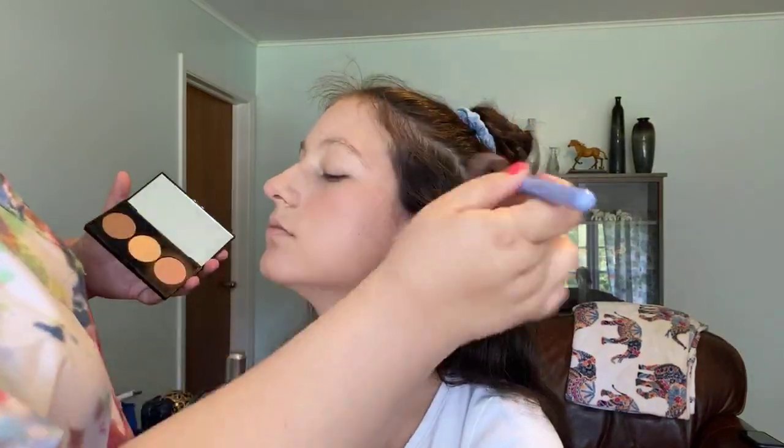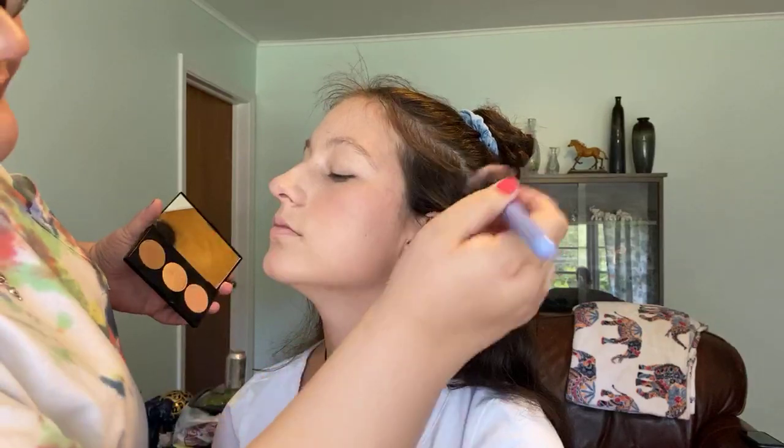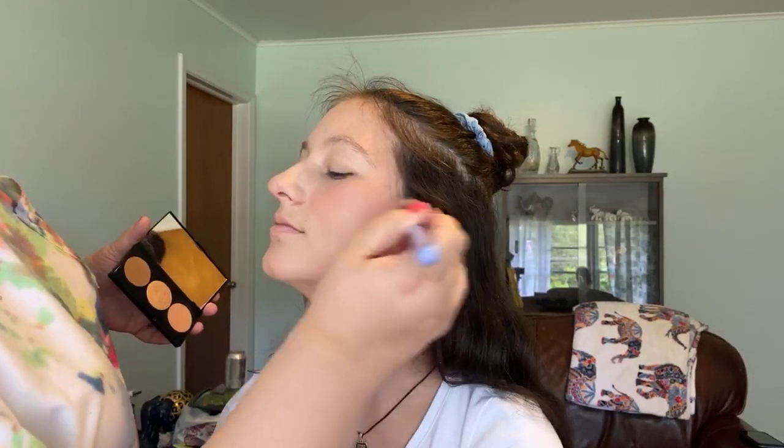Take a somewhat smaller brush and use the bronzer. I'm not really going to contour because she's a teenager and she doesn't need to contour. But just bronze her up a little.